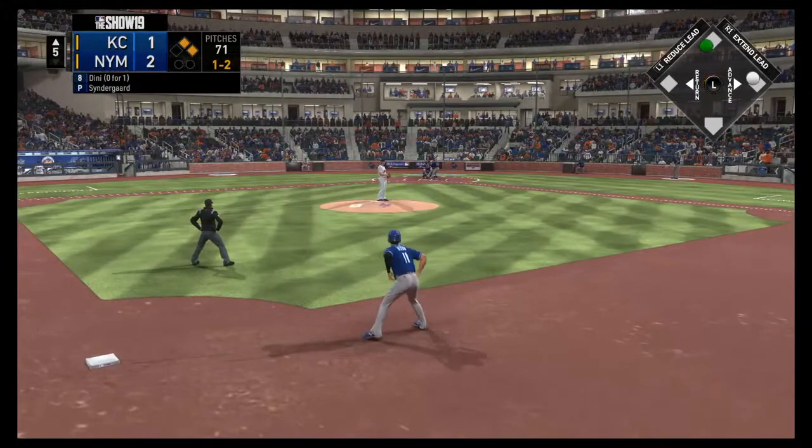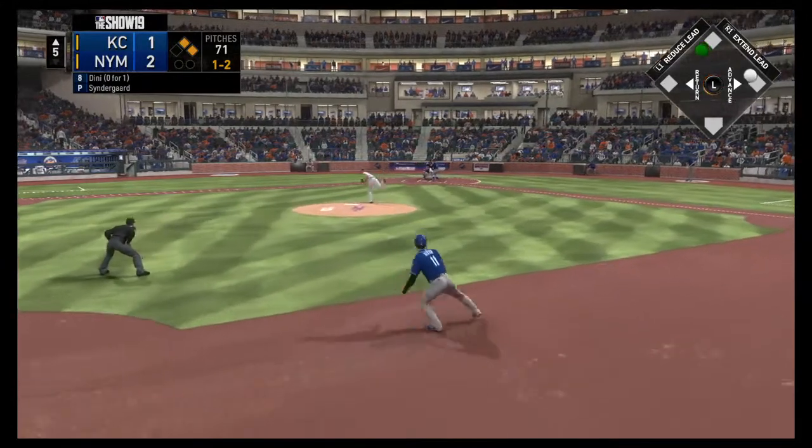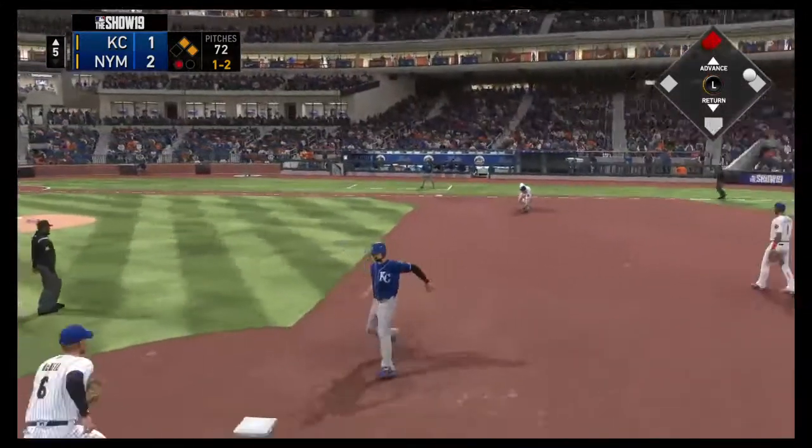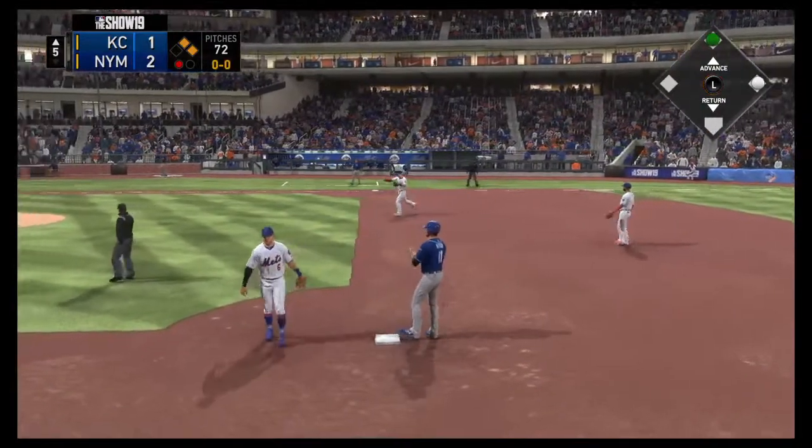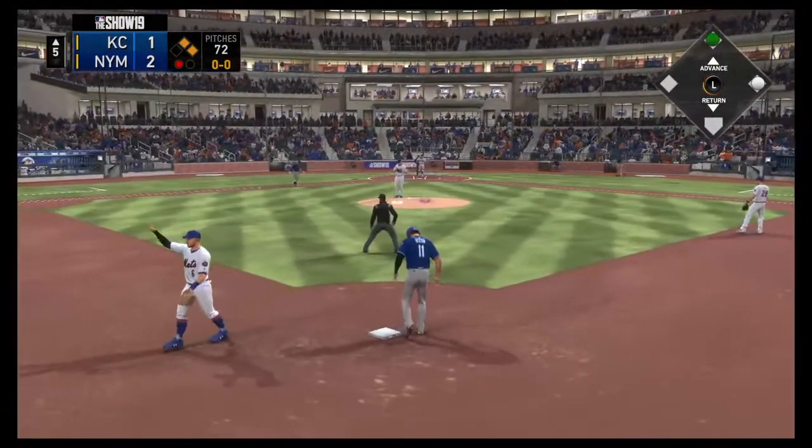He saw the play happening in front of him and put the brakes on and got back for a base hit. Yeah, Zero, I think he would have been toast if he tried to stretch that one into a double. But gloved by the third baseman for the out.